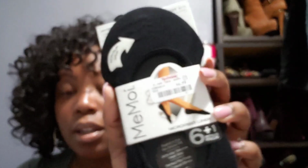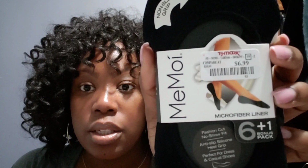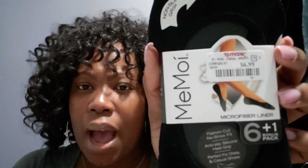Also, my favorite socks, I'm gonna put you guys on. So let me bring this closer to the camera. Being the fact that I'm on my cell phone, I don't know which side. Anyway, so these are the Me Mau. Is that how you'd say that? Whatever. It's a 7-pack kit of non-slip, no-show socks. And what makes these special, this is my 3rd package of them, is this.